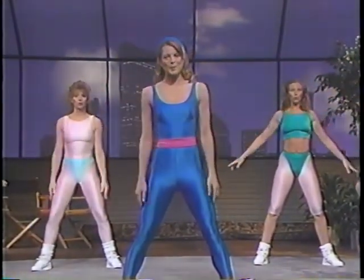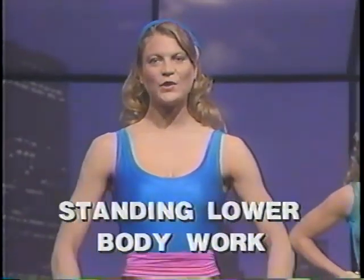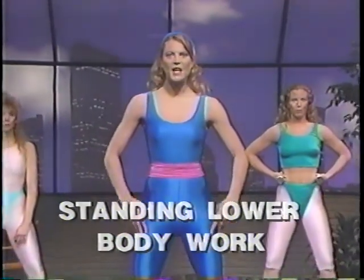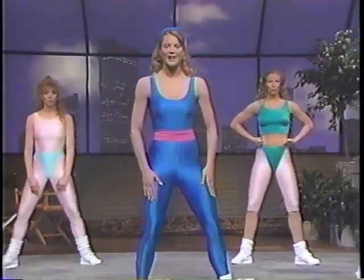Okay, we finished the warm-up. If you have weights, go ahead and pick them up. Okay, for the standing lower body work, if you can't get a very large turnout, just bring your toes and your knees in. The important part to remember is that they stay aligned.